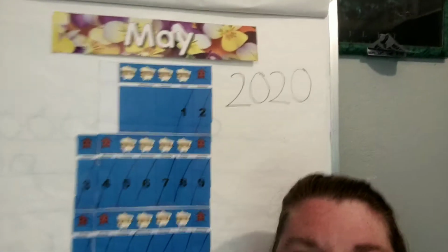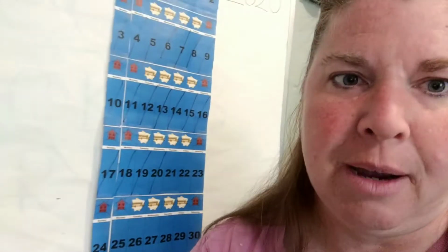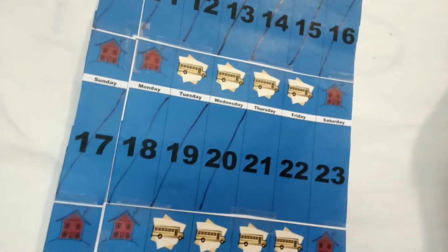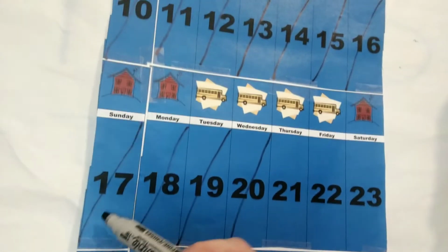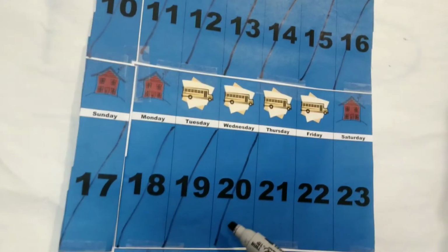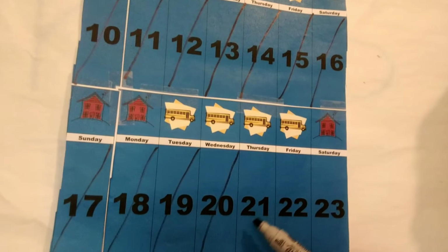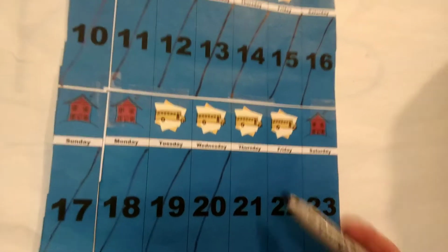So do you remember the name of the month? All the way up there at the top? May! So now let's look down here and see where we are. I gotta get the pen. All right, I got the pen. Here we go. So if I look over here, we've got 17, 18, 19, 20, see the one there? 20, 21, good job.